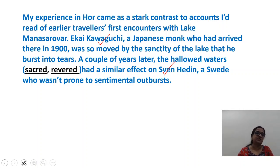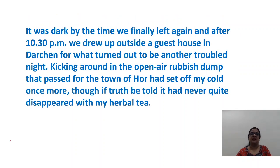How beautiful a description the author has given of Mount Kailash and Lake Mansarovar. "It was dark by the time we finally left again, and after 10:30 p.m., we drew up outside a guest house in Darchin, for what turned out to be another troubled night." Darchin is at the foothills of Tibet, which falls on the Silk Road. So they reached Darchin at 10:30 p.m. in the night.